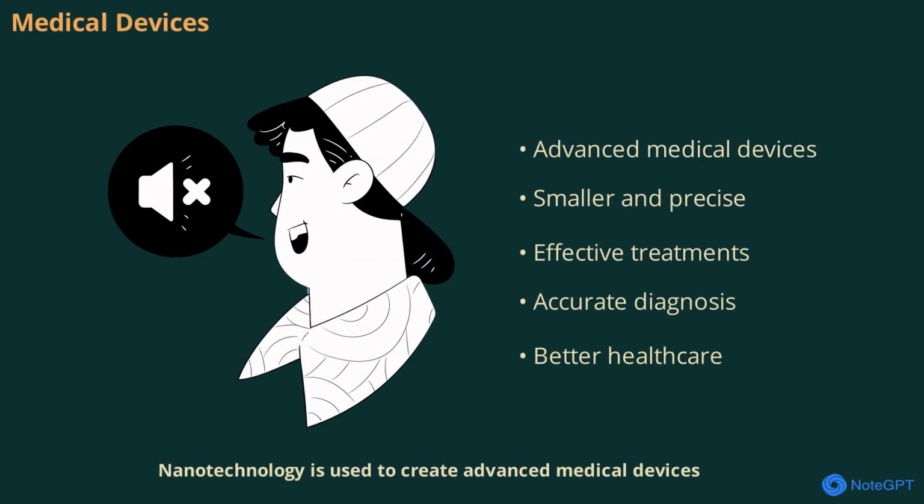Nanotechnology is used to create advanced medical devices. These devices are smaller, more precise, and more effective than traditional ones. Nanotechnology is helping doctors diagnose and treat diseases with greater accuracy.